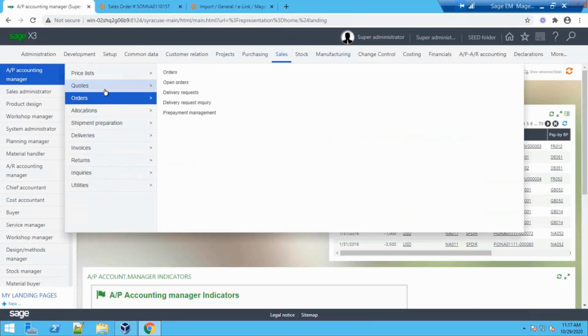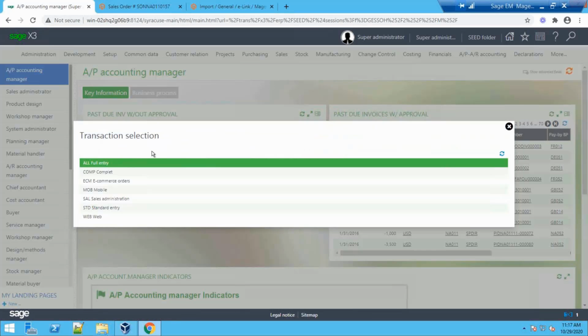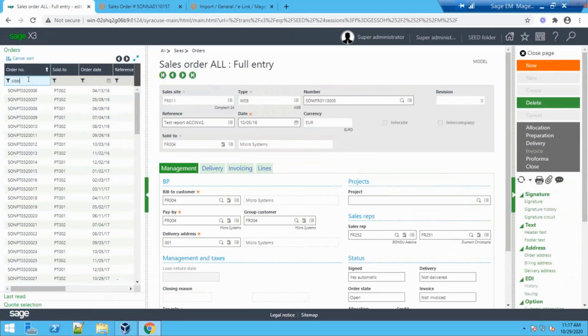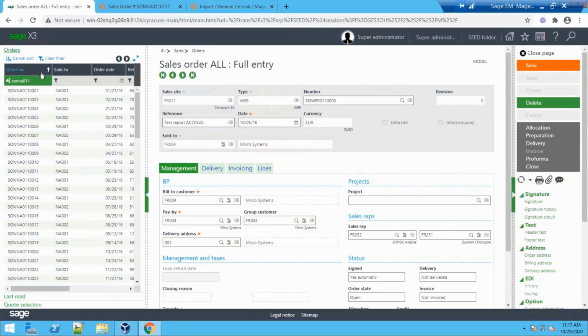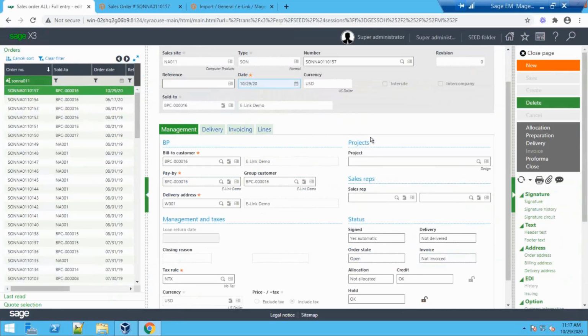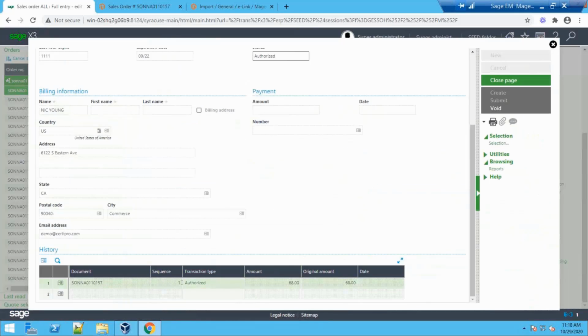So if we go into Sage and we go to orders, so we'll load that order that we just placed. I sorted the wrong way. So you can see we have the order from 10/29 today. That order came in. If we go to credit card processing, you can see we actually did the authorization on that order on the web.